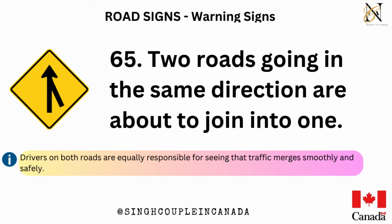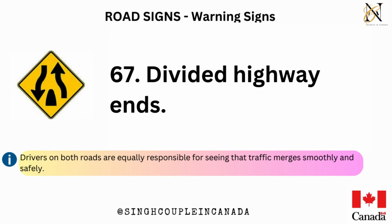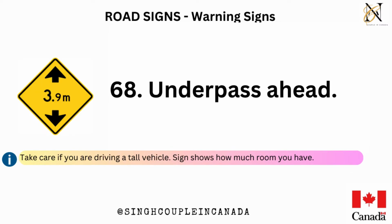Two roads going in the same direction are about to join into one. Drivers on both roads are equally responsible for seeing that traffic merges smoothly and safely. Snowmobiles cross this road. Divided highway ends. Drivers on both roads are equally responsible for seeing that traffic merges smoothly and safely. Underpass ahead. Take care if you are driving a tall vehicle. Sign shows how much room you have.